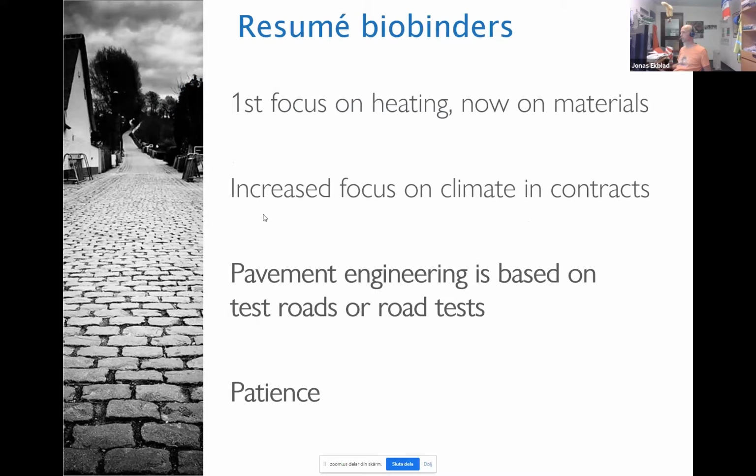So, concluding, from a Swedish perspective, we have reduced the heating part; the heating energy we use used to be fossil-based, and we are now mostly bio-based in Sweden. I would say that goes for all contractors, not only NCC, to various degrees. There is still room for a lot of improvement, but we have to go to the next step now, and that's the materials. The input material with the highest carbon footprint is the bitumen.